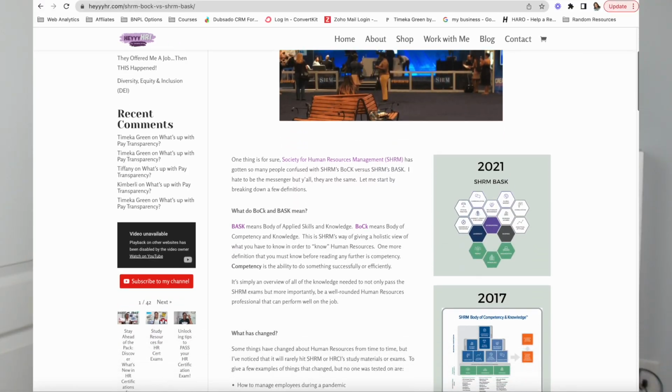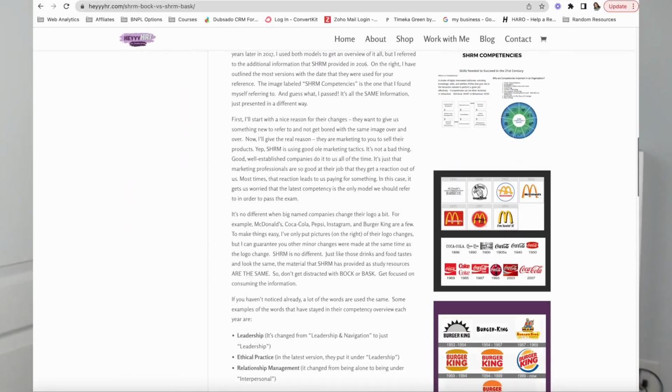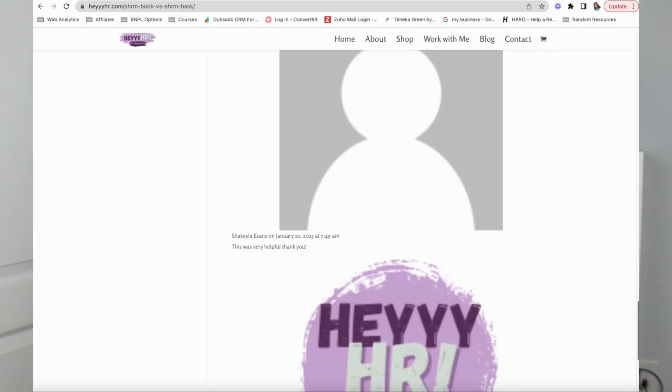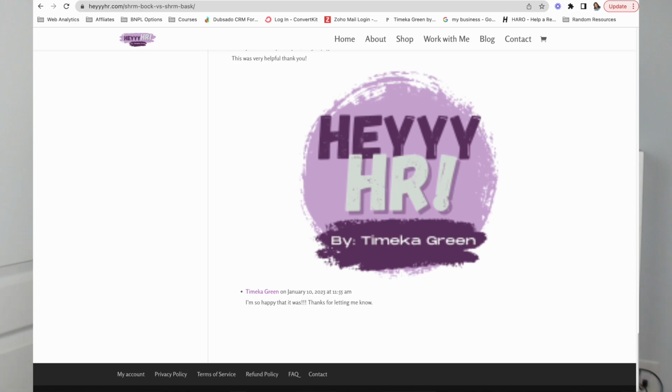BOCK and BASK are literally the same things. If you're a little bit confused about it, I did a blog completely on BOCK and BASK, and it tells you all about the differences between the two, the similarities between the two, SHRM's motivation for creating it and changing it up. And I don't want you for a second to get confused on that, because you're going to hear competency when you hear them talk about BASK, because BASK is their new thing now.